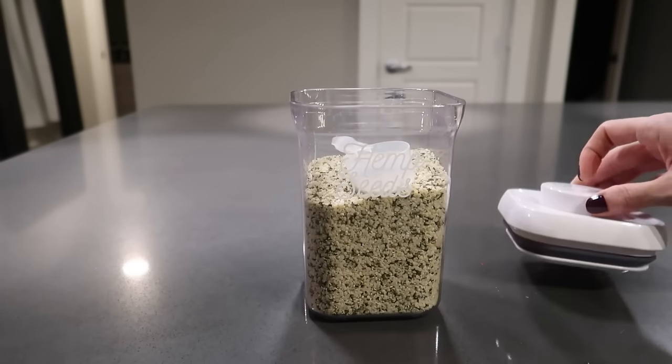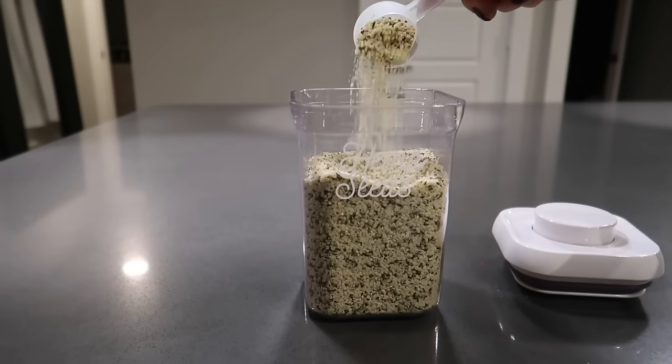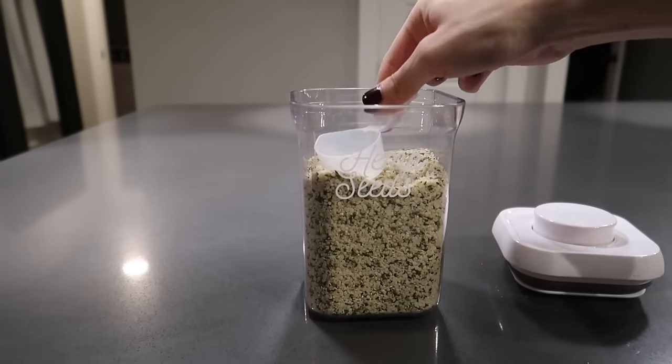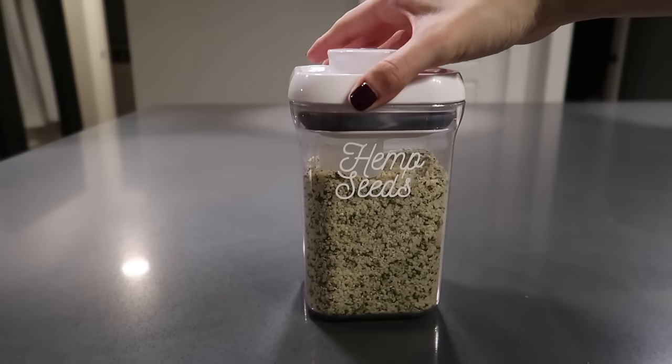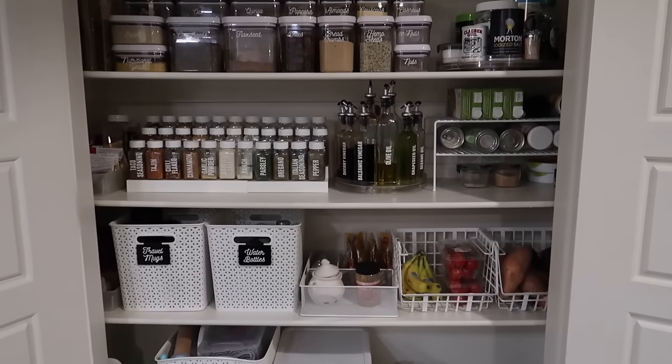I've used these forever. My mom actually used them, so I grew up using them, and they are my favorite to keep food items sealed and keep them lasting longer, as well as making your pantry look super high-end and beautiful. But I think before we dive into anything else, let's just kind of work top to bottom. That makes the most sense to me.